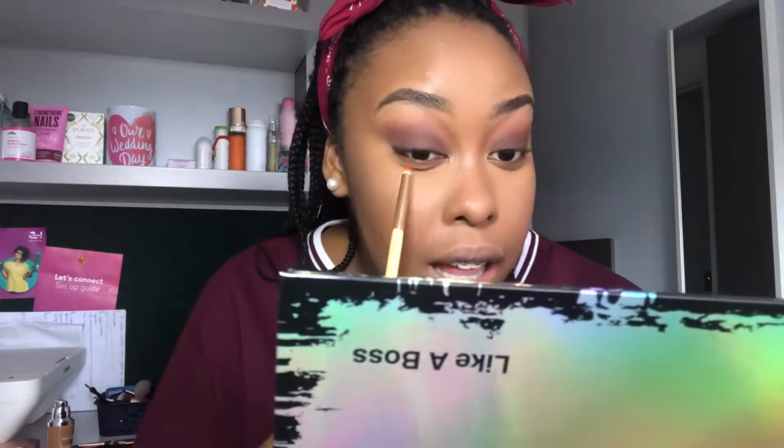I need an inner corner highlight. What am I doing? I am playing myself if I don't put one in the inner corner, but for some strange reason I feel like I need an orange or something. That one right there with a little fingerprint in it, it's been tempting me.